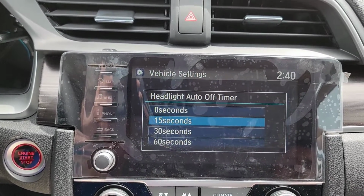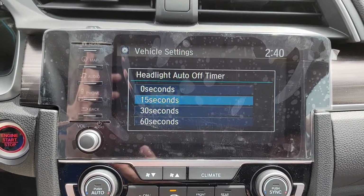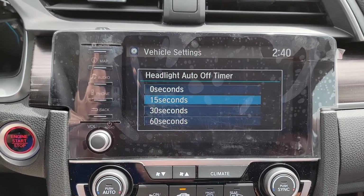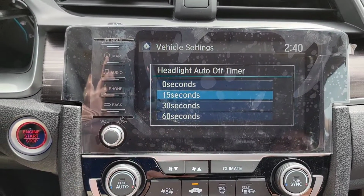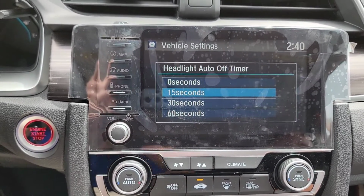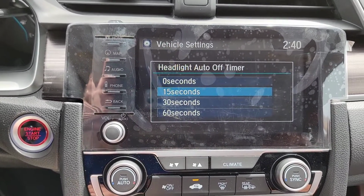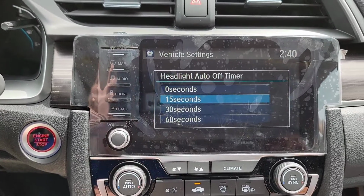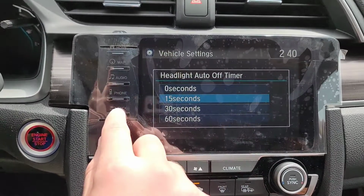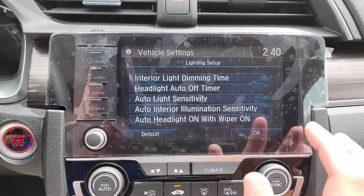You got your headlight auto off timer. So we just got home, it's late at night, going to work, it's late at night. Maybe, you know, I park in the garage. So 15 seconds is good for me. Maybe I work late at night and I need to walk all the way across the parking lot. Maybe I want 30 seconds, getting a little more light so I can see what's going on. So you guys can customize that to whatever you see fit, okay? So I'm just going to hit the back button from there.